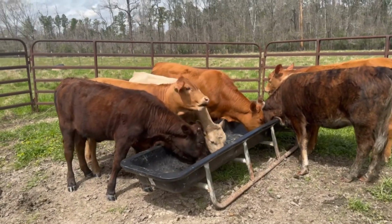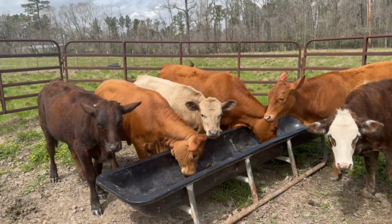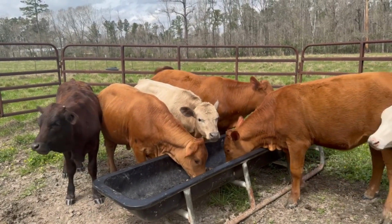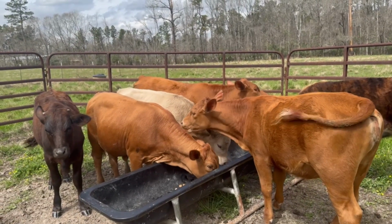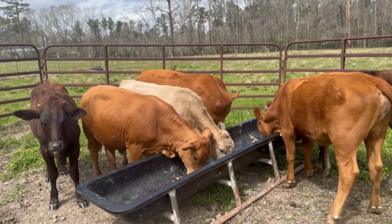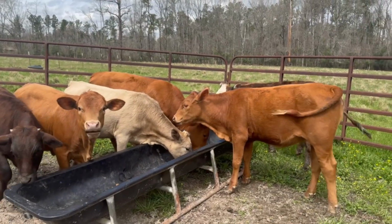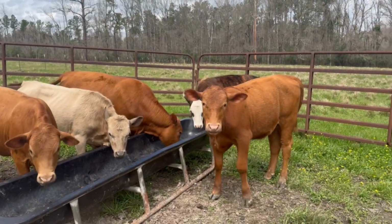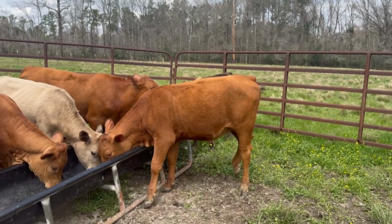That heifer right there, the red heifer on the back side of that grayish mouse colored calf, she's the oldest one here, and she's off of a Brangus cow, and then this one right here is off of a Charbray, which is half Charolais, half Brahma cow right there.